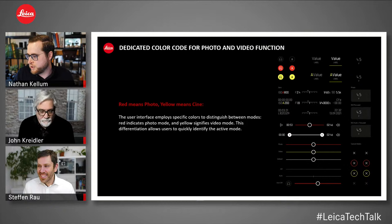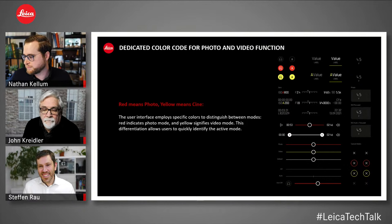So why did we decide to go from green to yellow for video? And I'll give the people in the chat a hint. It has to do with a connection that Leica has with a particular product that is associated with Leica. All right, I'll give it five more seconds here. Steffen, would you like to provide the answer?